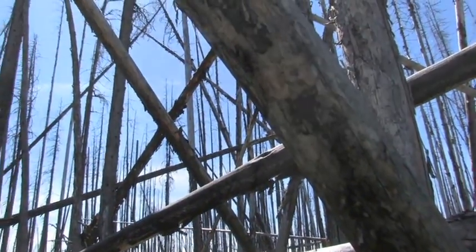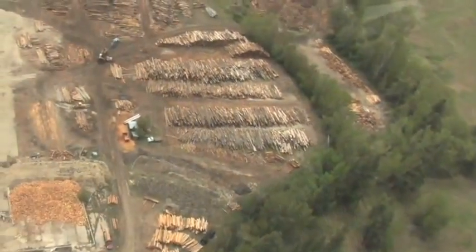So it is a pride thing, and it's the way the future is going, because we have to use the resources that we have in our own country and quit being dependent on other countries such as Canada and Chile and New Zealand. I mean, we bring wood from all over the world to the United States when we have a forest full of dead trees that could be utilized to fulfill those markets.